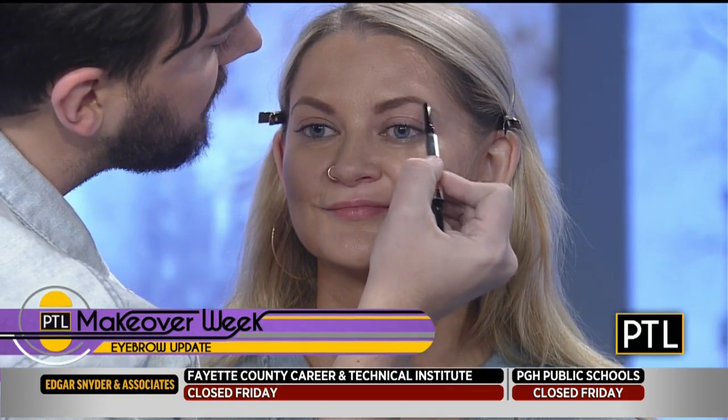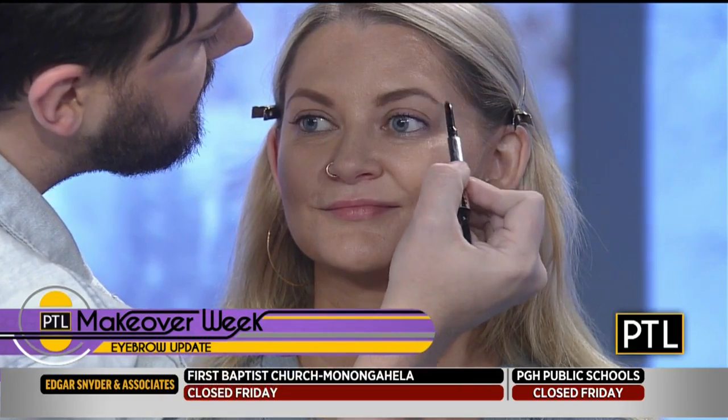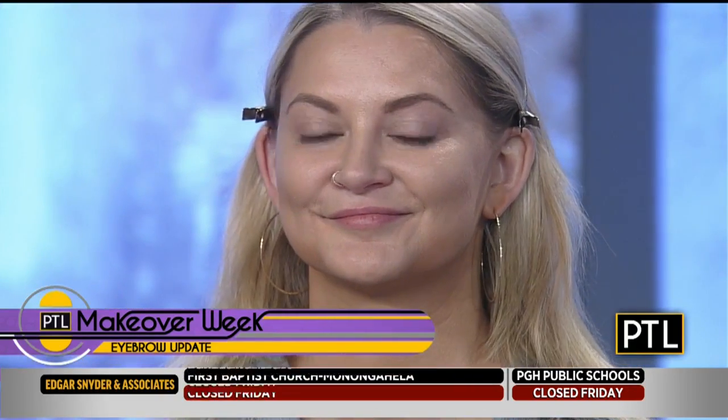Brows are a huge category in the beauty industry right now. And so this is just one simple, easy, quick way you can update your look very quickly. And so picking the right color, though, has to be key because you don't want to go too dark or too light. You are correct. Yeah. So what you really want to do is find the darkest part of your hair. That's what your brows should always match to.